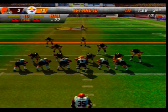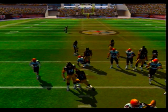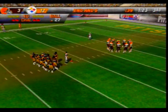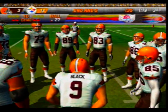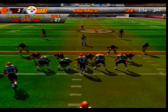The Steelers come out in a 4-3. A little misdirection. Price comes up to make the play at the 27. Number 35 takes the handoff on the counter, picking up five. So let's take a look at how this back compares to the opposition. Ball on their own 27. Ball on the 27-yard line.